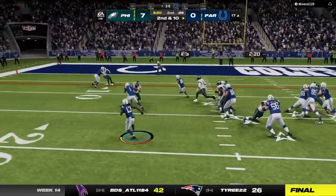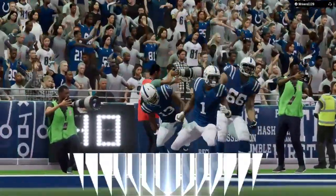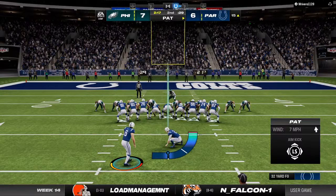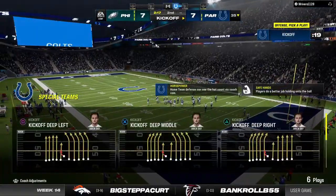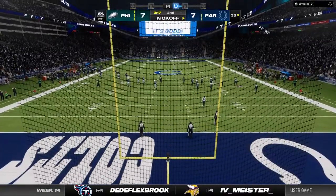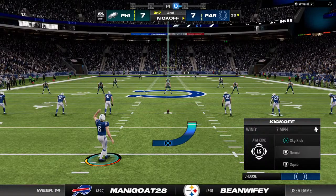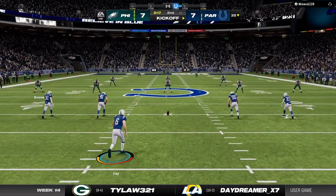On 2nd down now. And he takes this one in for a Colts touchdown. A great play there with his 6th rushing touchdown on the year. And the Colts are an extra point away from drawing level. The extra point up and good. And we are tied at 7. So all even at 7 now as they kick it away.